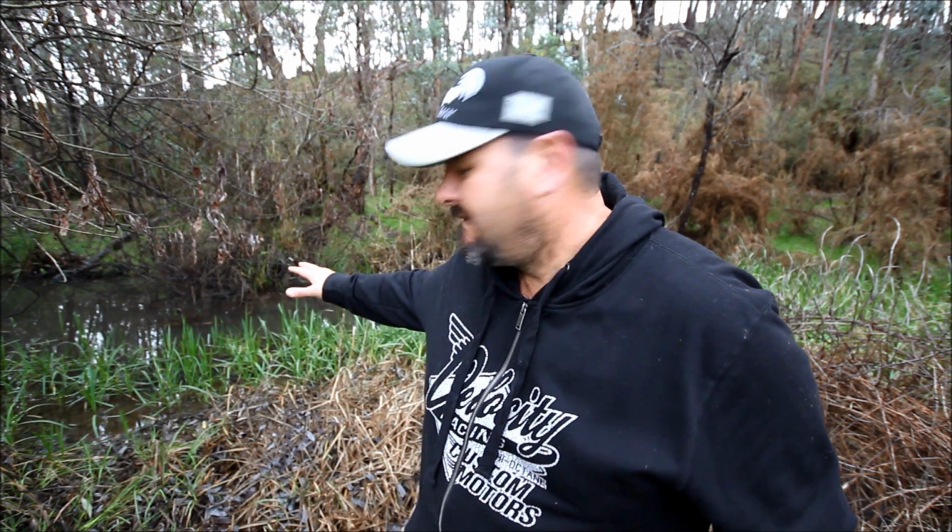G'day everyone. By now you have all probably worked out that I just love small stream trout fishing. It's my absolute favourite, and this stream that I'm about to fish today is possibly the smallest of them all, or smallest of the ones that I fish. This is tiny. It's very hard to fish this creek with a lure. Downstream you can get into it a little bit, but up here it's really hard.